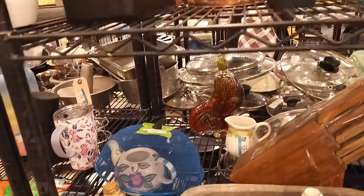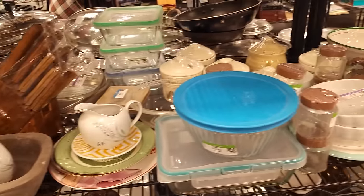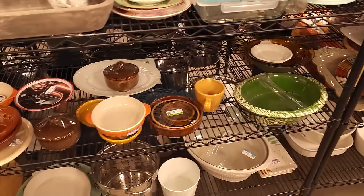Oh, sounds like there is a piano here. Everybody thinks that they are a piano player when there is a piano in the thrift store. I bet the employees are so happy when the piano finally sells.